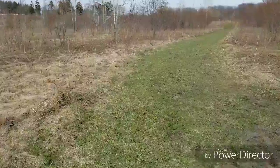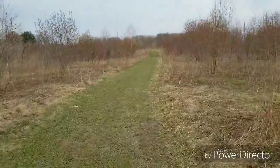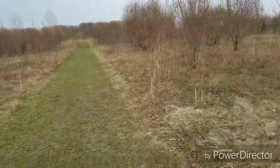Gangler Woods, huh? Alright, well, let's see where this goes. I kind of like the way the clouds look behind me. I'm hoping it'll pick up now that I've got the video camera on. Every once in a while they are doing kind of cool stuff like that. Pretty neat.